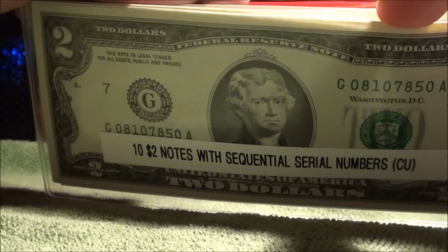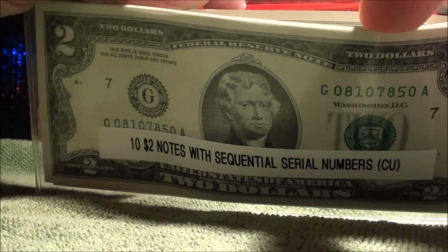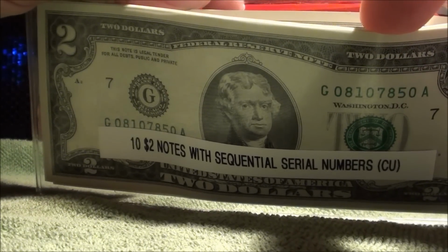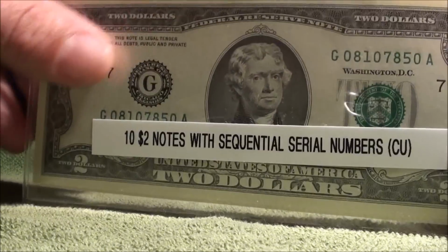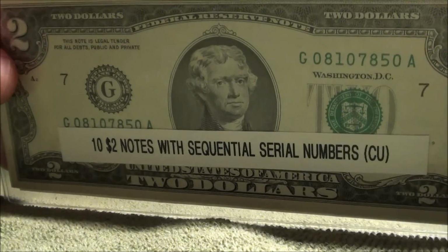Very cool. Very cool. Let me just take a peek at this last one here. 08107859. From 50 to 59. That is really cool, CoinMaster.